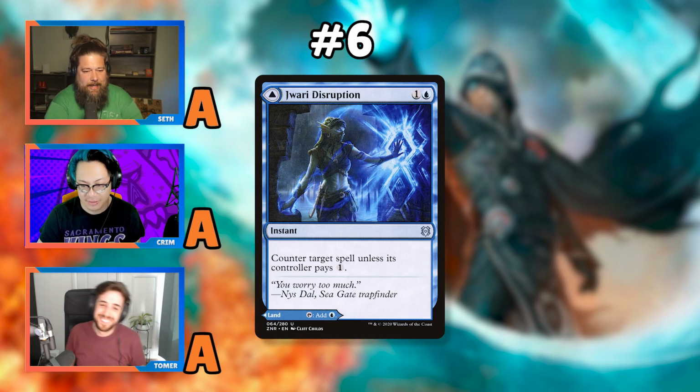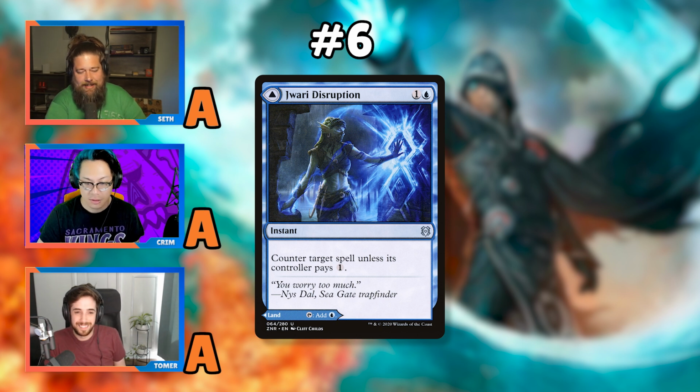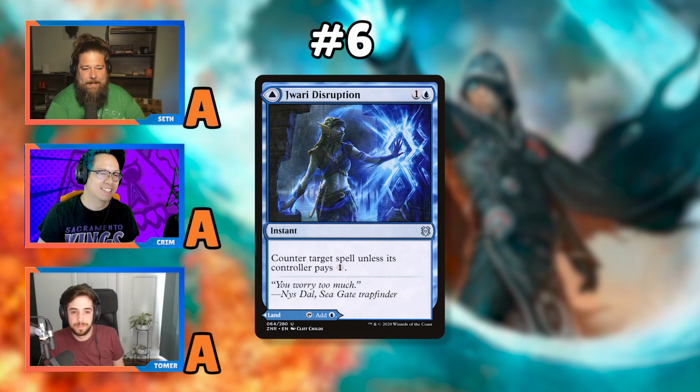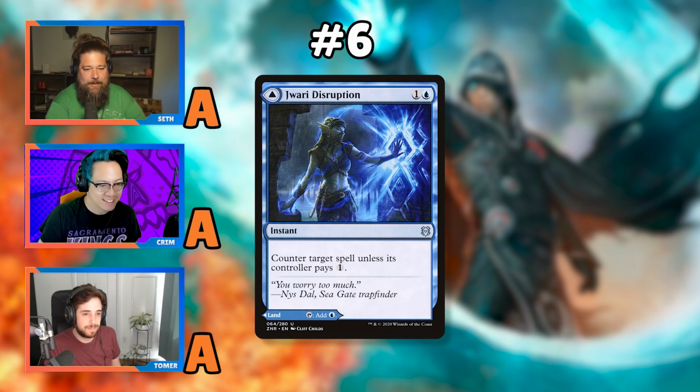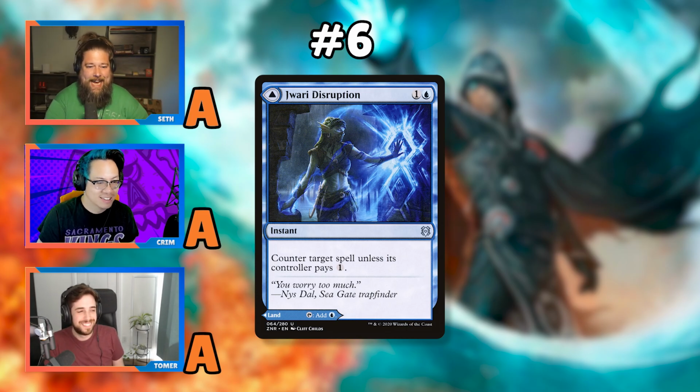I have a related question. You have 20 mana. You got a Genesis Wave, a Torment of Hailfire. Your opponent has a couple of mana up. Are you going all 20, or do you leave a mana up because of effects like this? Is it correct to go 1 less because of Jwari Disruption or Mana Tithe?